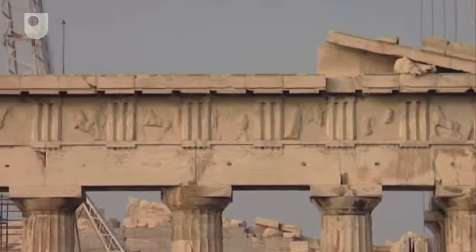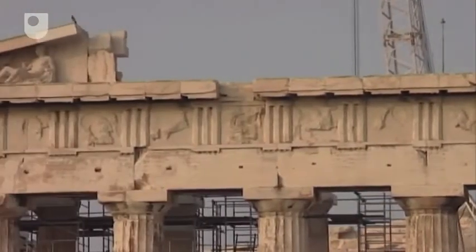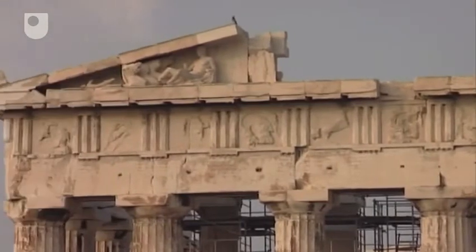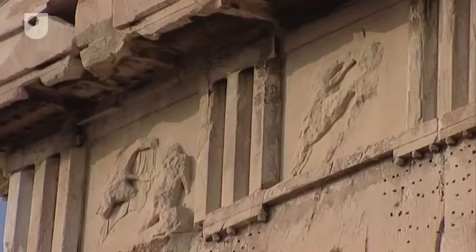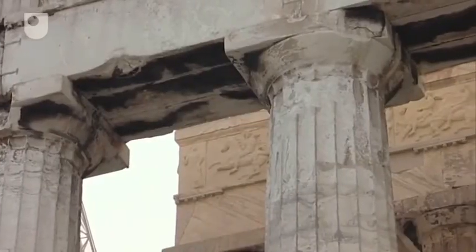Below the pediments, and all the way around the building, are the carved square panels called metopes. And finally, less easily visible because inside the outer row of columns, was the frieze, which ran all the way around the building.